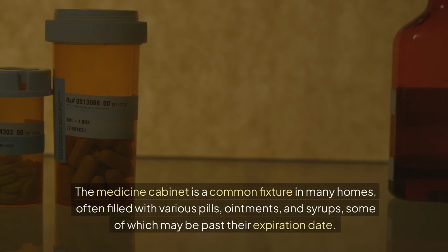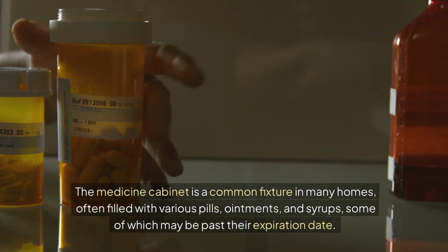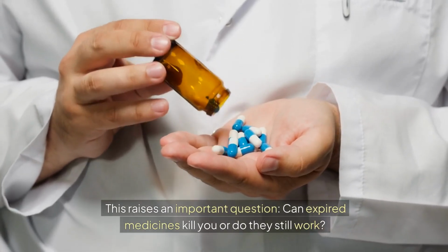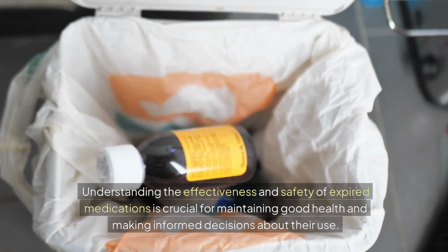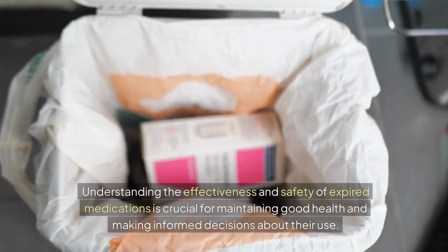The medicine cabinet is a common fixture in many homes, often filled with various pills, ointments, and syrups, some of which may be past their expiration date. This raises an important question. Can expired medicines kill you, or do they still work? Understanding the effectiveness and safety of expired medications is crucial for maintaining good health and making informed decisions about their use.